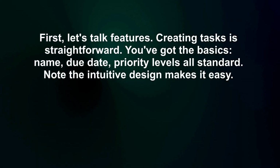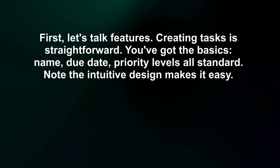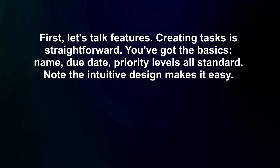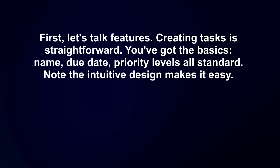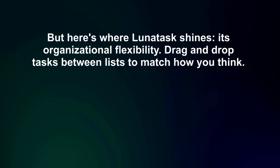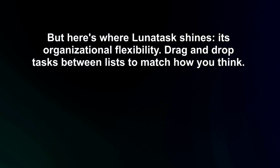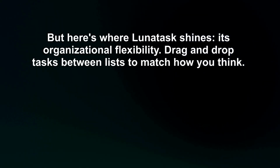First, let's talk features. Creating tasks is straightforward. You've got the basics: name, due date, priority levels, all standard. Note the intuitive design makes it easy. But here's where Lunatask shines: its organizational flexibility. Drag and drop tasks between lists to match how you think.